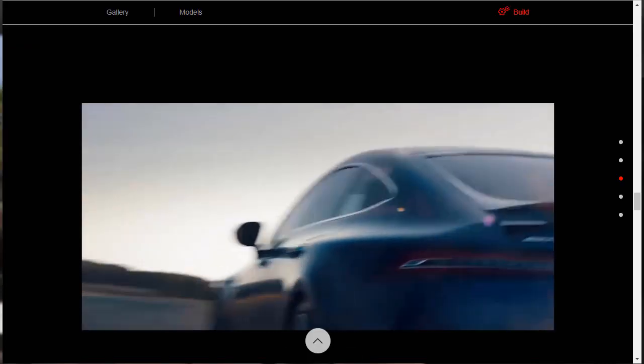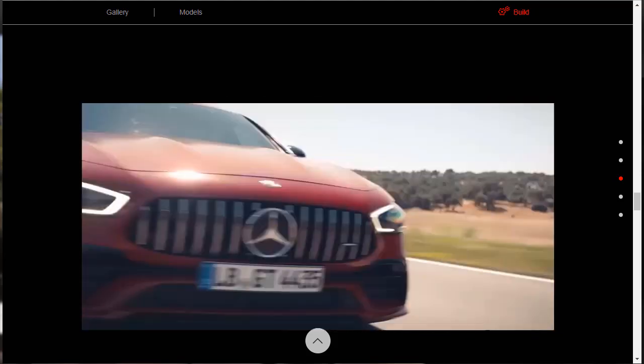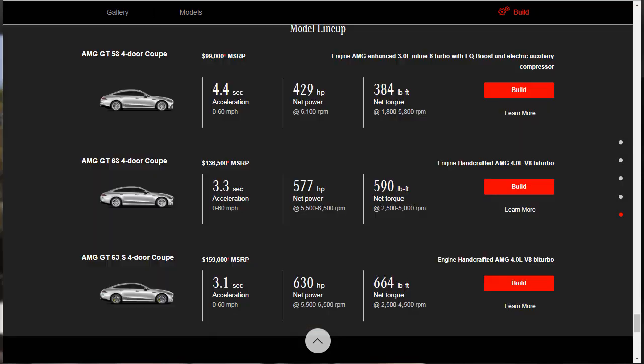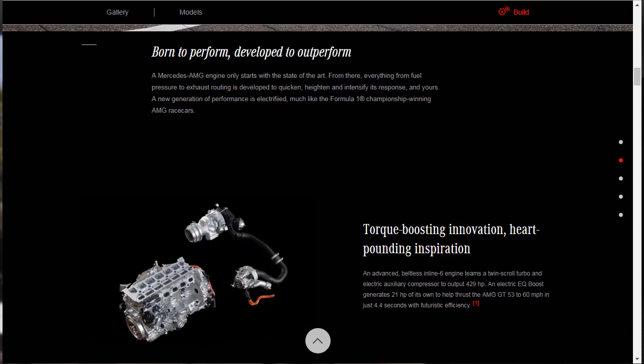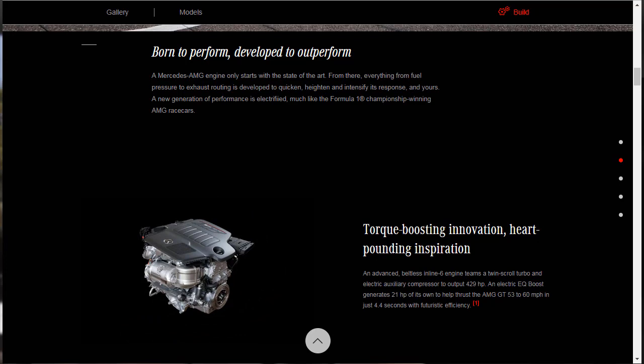The 2019 Mercedes-AMG GT 53 four-door coupe is an executive car introduced in 2018 by Mercedes-Benz AMG as a 5-door variant of the AMG GT 2-door sports car. It has a starting price of $99,000, making it the most affordable version of the GT 4-door coupe. The more powerful GT 63 has a starting MSRP of $136,500, and the top dog GT 63S has a starting price of $159,000.